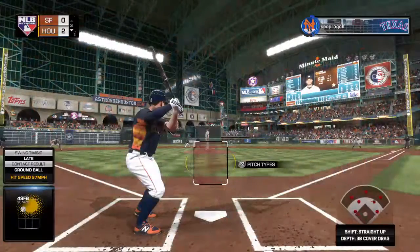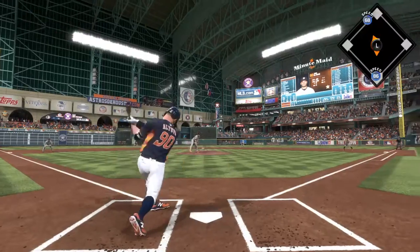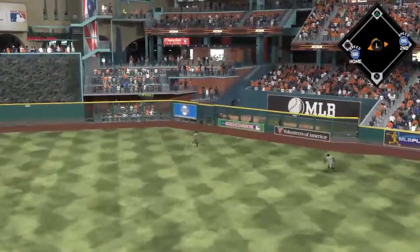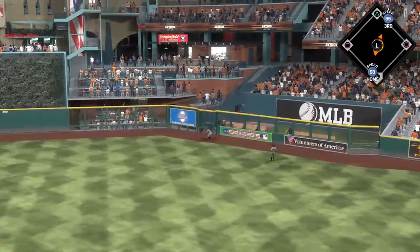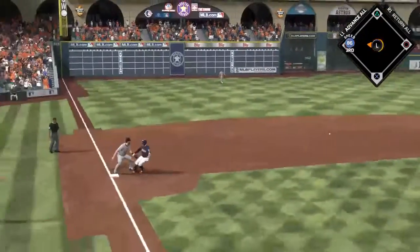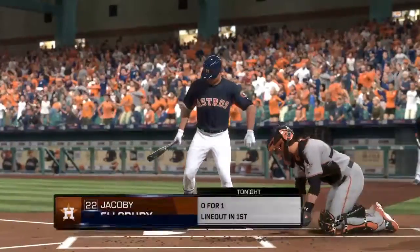So it's back to the top of the order now. And striding in, the speedy second baseman, Jose Altuve. There's a shot out to right center field. Bregman rounds the corner and is headed home. Tack on another here as the runner scores from second. And Altuve is into third base with a triple.